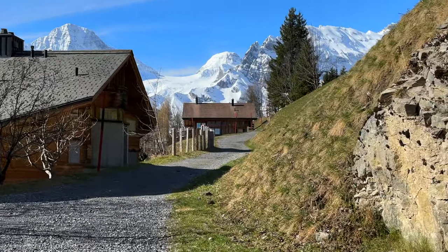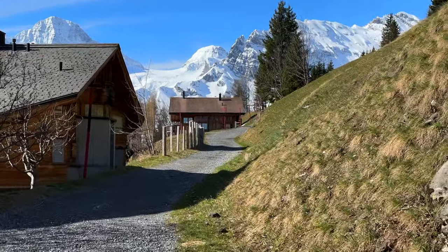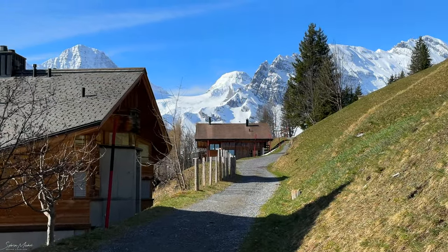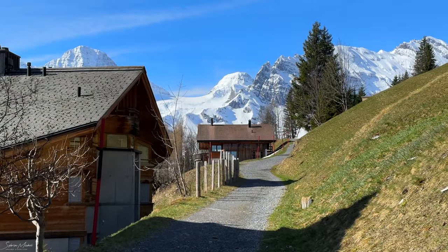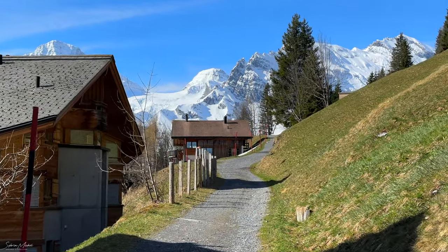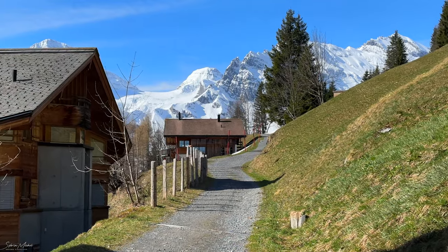You know what I love too in this season is that it is already a little bit green in this area and still so much snow on the mountains. Oh, I love that.